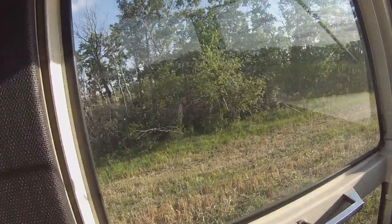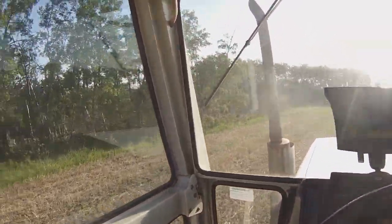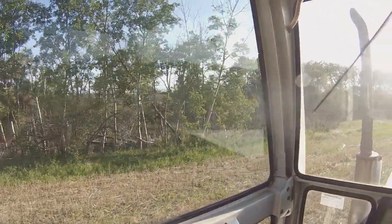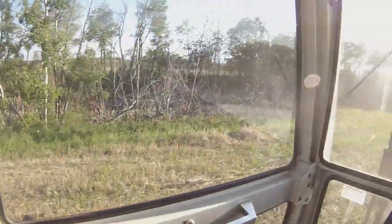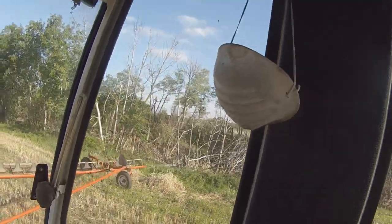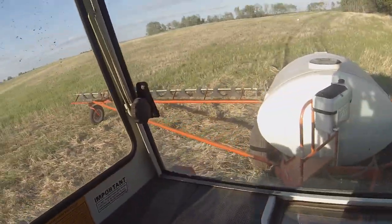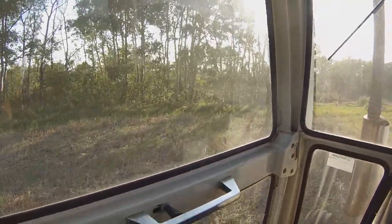And I have to watch these low spots because they're covered in straw and I can't tell if there's mud or water or what inside them. Anyway, I better concentrate on not hitting the trees here. Keep both hands on the wheel and my eyes on what I'm doing. There's a dead tree. Nope, we're good. Oh, that was soft. Oh, badger hole.